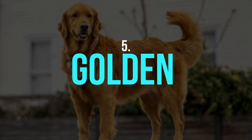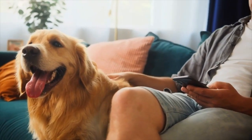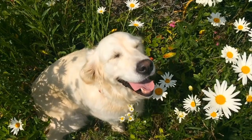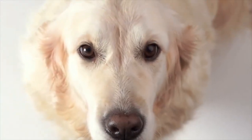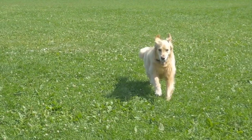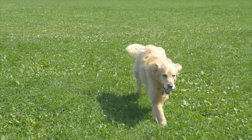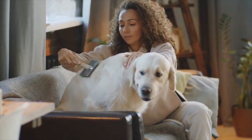Number 5. Golden Retriever. The Labrador's longer, wavier and silkier coated relative sheds just as much as the Labs. The Golden Retriever, like a Labrador, has a double coat. This means shedding every day of the year and a few more blowouts in the spring and fall. Golden Retriever's long hair necessitates regular brushing to keep the coats tangle-free. They only need to be brushed once a week, but it's preferable to do it daily when their fur is blowing.